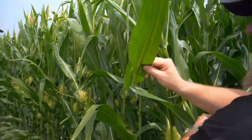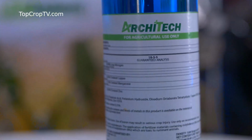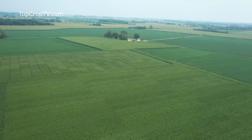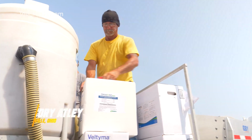If we don't have solar, we don't have GDUs, we don't have photosynthesis, we don't have energy into that plant. So when you guys approached about Architect and being able to add that on at that V5 time frame, I was really excited for it. Definitely looks like it's doing its job here. I'm excited to take it to yield and see if we can't get it on every acre next year.